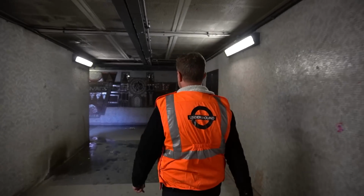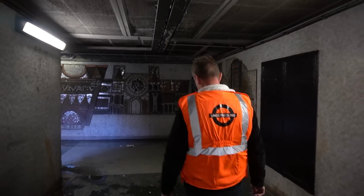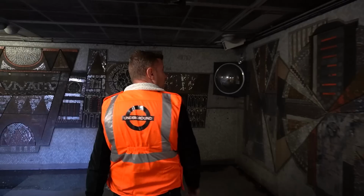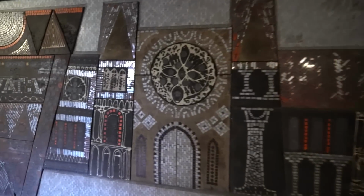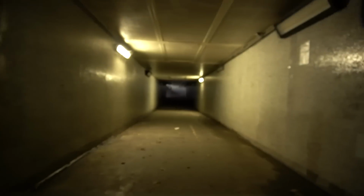Oh wow, check out the mosaics. I've not seen this bit. No. Well, it's actually really nice. Look at, I mean, it's getting a bit war weary now, but that's pretty cool. So this bit is the bit that we're here to see, and hasn't been used since the Olympics. Wow. Wow, look at that. Ooh, there's an echo.